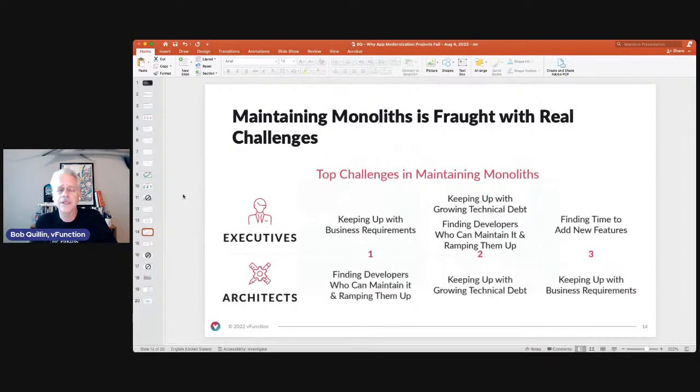But the challenge is something that you don't really have an option on. The option of not modernizing is that you have to keep maintaining the monolith. If you keep doing that, you're going to have an issue of continuing to keep up with the business requirements. This is where the executives come in.